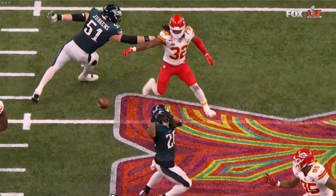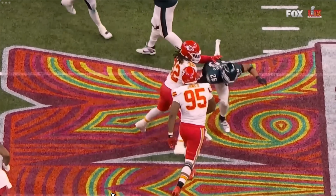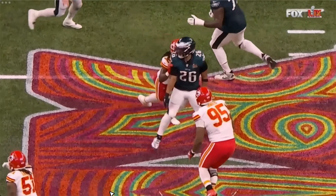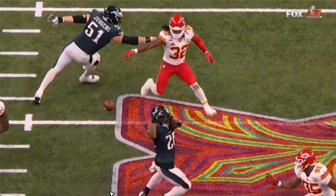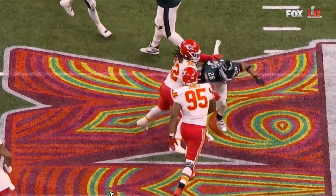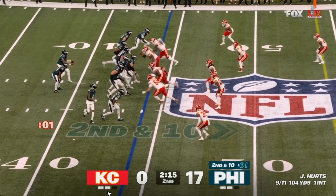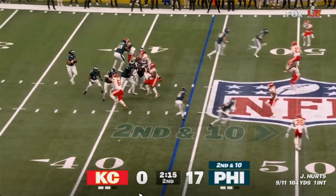Why? I know Kelsey got hit by Gardner Johnson. There was no flag. That does not mean that you can do it. You don't know what they're going to call. Play the game how it should be played. You bailed them all the way out. It should have been 3rd and 26. Now the drive progresses. We're a little bit farther up. It's 2nd and 10. What are we getting?